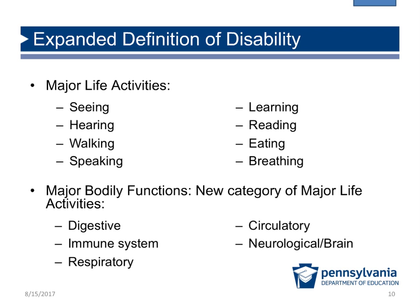This includes conditions that impair immune, digestive, neurological, and bowel functions, as well as many others that could require modifications to meals. For example, digestion is a major bodily function. A child whose digestion is impaired by lactose intolerance may be a person with a disability, regardless of whether or not consuming milk causes the child severe distress.